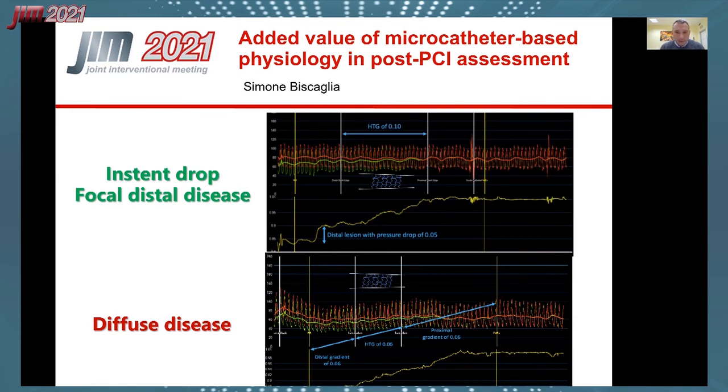These are beautiful examples kindly given to me by Damien Collison, the PI of the TARGET FFR trial. Basically, you can see the stented segment, and in the upper case, you have an instant gradient of 0.10, and then you have a clear distal lesion with a pressure drop of around 0.05. So you have a combination of factors underlying the suboptimal FFR result in this case. So what you probably should do is to postdilate the stent and then decide whether to add another short stent distally.